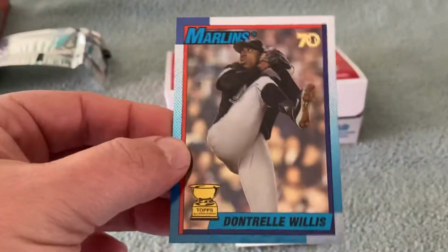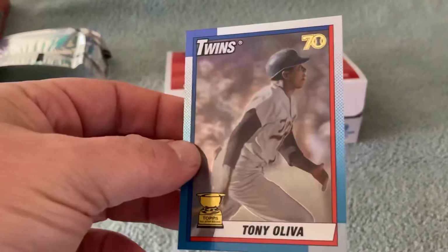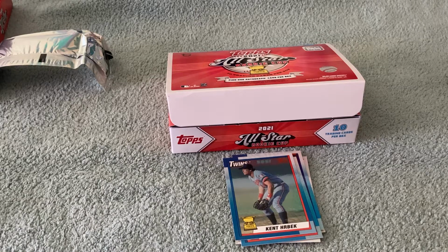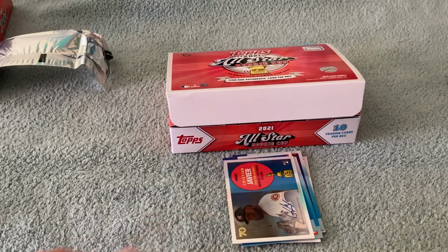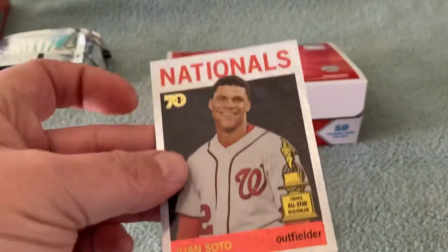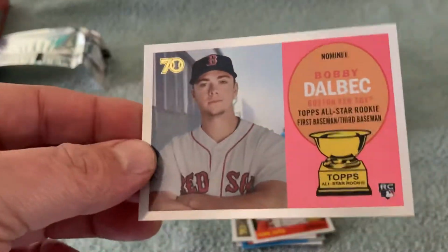Ooh, D-Train. Dontrell Willis. That's pretty cool. Like that. Tony Oliva. Just checking if any of these are numbered. Here's a numbered. No, this isn't numbered. Kent Herbeck. Ooh, another pitcher. Of course. Christian Javier. Never heard of him. This is cool. Juan Soto, sparkly. It's pretty cool. That is numbered out of 99. And last but not least, Bobby Dalbec.